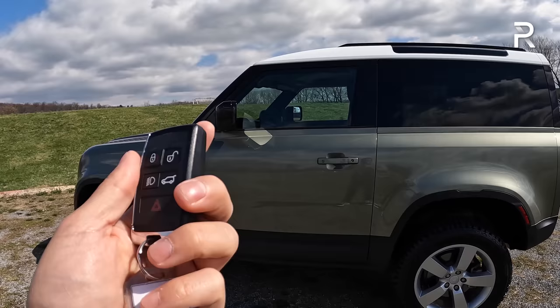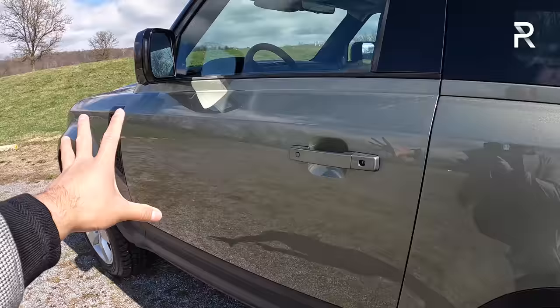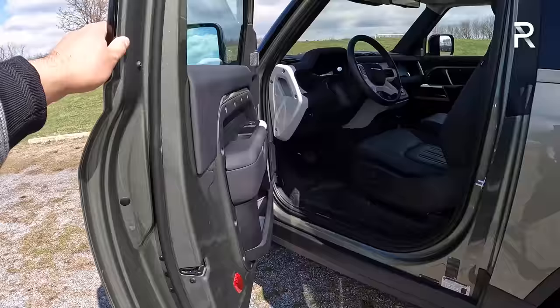Now, the one thing you're gonna notice immediately is the fact that now that there's no rear doors here, this front door is a lot bigger and heavier versus the four-door model, which is gonna take a little bit of getting used to, especially if you're in a tight parking lot. You can see this door swings open very widely and it takes up a lot of space. So keep that in mind if you guys have a very tight parking area.